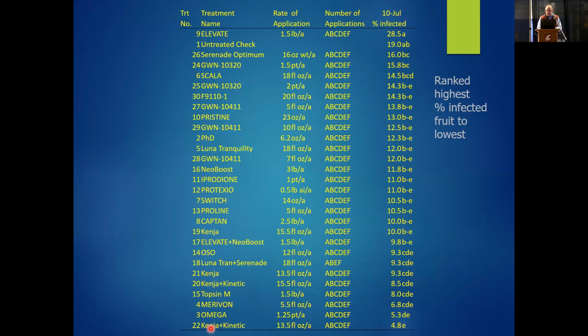The thing that's a little disappointing is Kinja and Maravon are in the same class as Boscalid, but we already have resistance to Boscalid. They work on resistant botrytis, but right now, they still will take out Boscalid or Pristine resistant botrytis. But Luna Tranquility is also in the same family, same group as Pristine, but Oso is a different mode of action. Topsin's a different mode of action, but it's not registered, so don't be thinking about that.